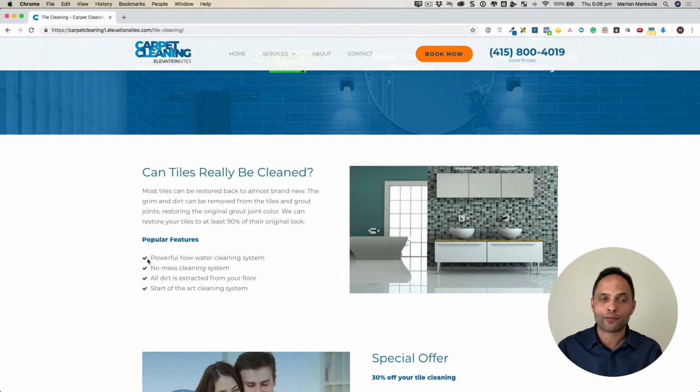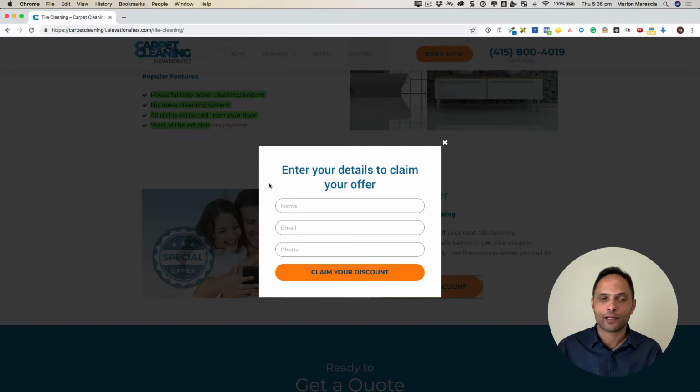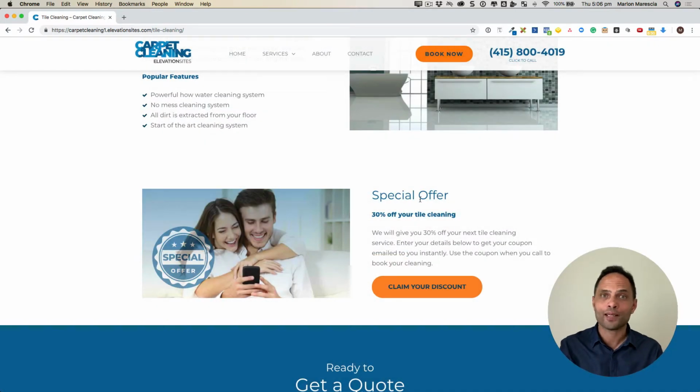Okay, we've got more benefits here, and we have a promotion where if they click this button, it opens up, they can submit their details, and they get an email with a coupon code. And you get an email saying, hey, someone downloaded the coupon code, so you can call them if you're that way inclined, and I would encourage you to do that.